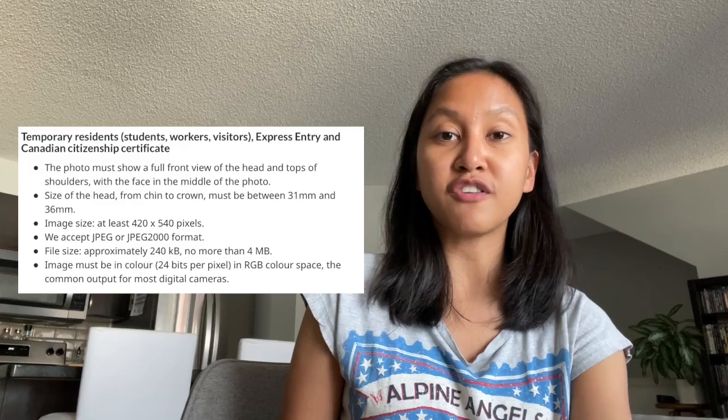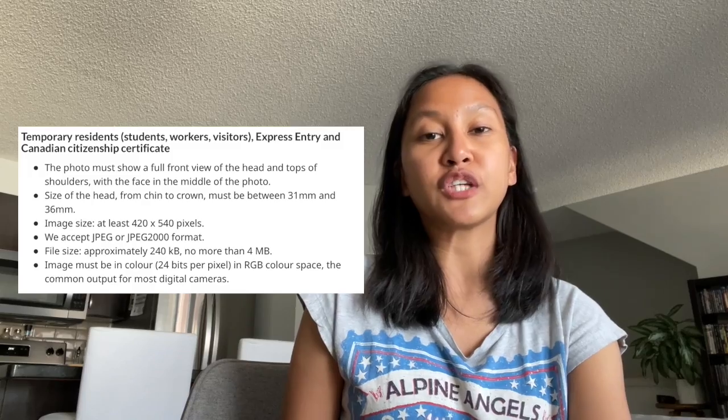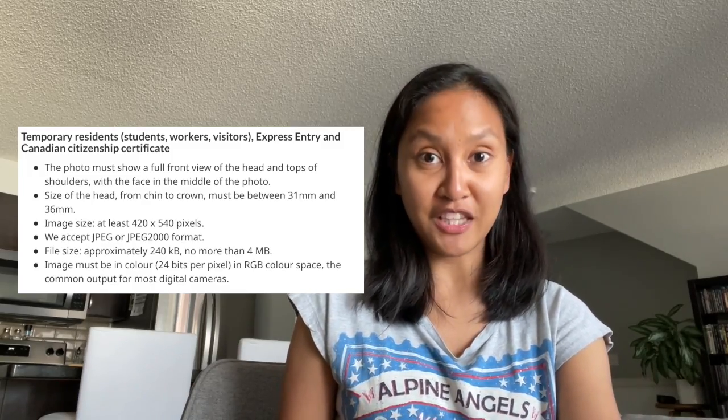You'll also need a copy of the first page of your passport and a photo with a full front view of your face and tops of your shoulders with a white background, with a dimension of 31 by 36 millimeters. The photo that I used was actually the same picture that I submitted when I was applying for my international student visa, which was about 18 months ago. But of course, you want to make sure that you check the rules and regulations because the least we want is for your application to be delayed.